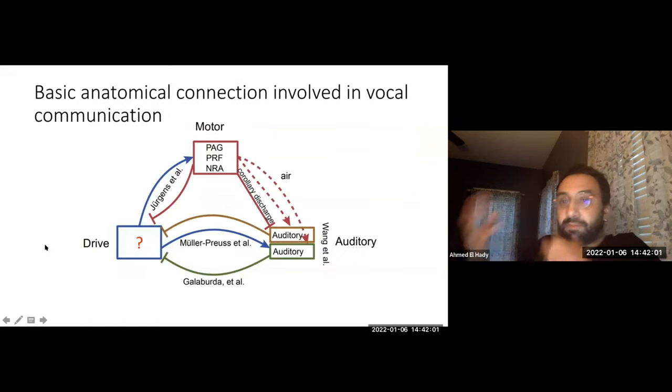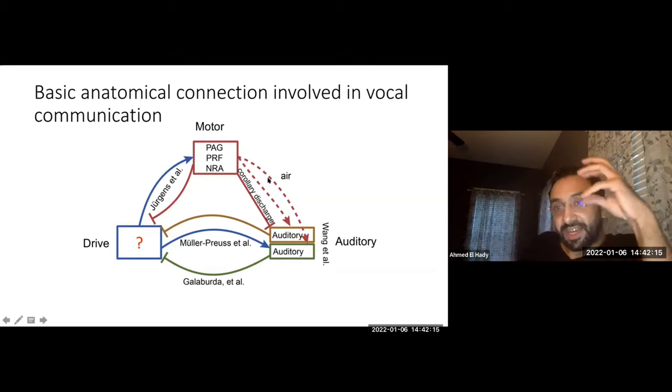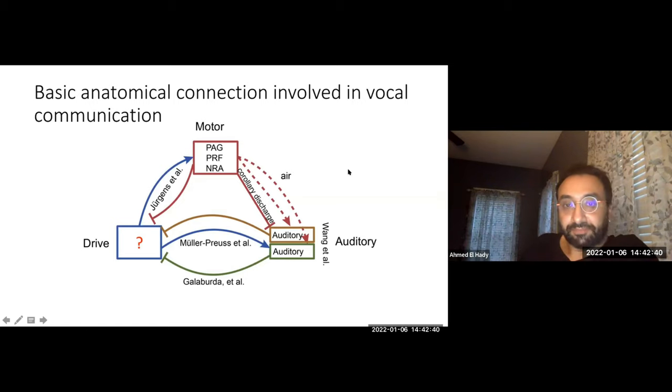There has been a long history in the field of trying to understand the brain areas and networks underlying this vocal communication. This is a summary of the general behavior. You should have a motor part, which produces the vocalization, and then the auditory part that perceives the vocalization. But the big question remains: what is driving both parts, the motor for the production or the auditory for the perception, in order to produce different vocalizations in different social contexts?